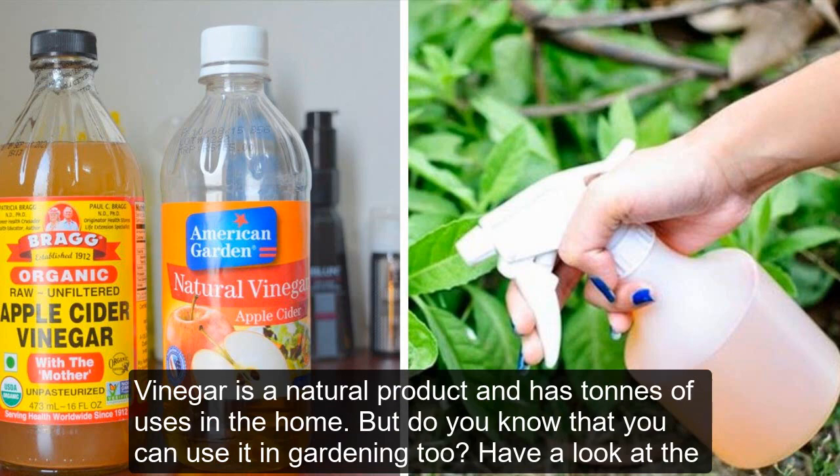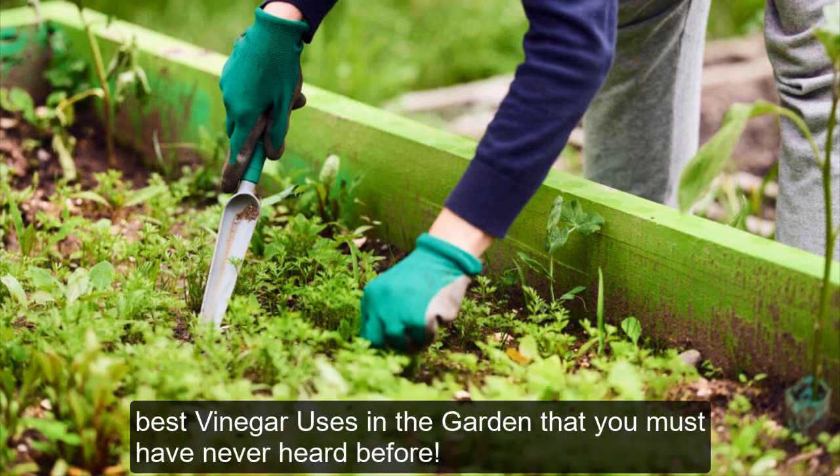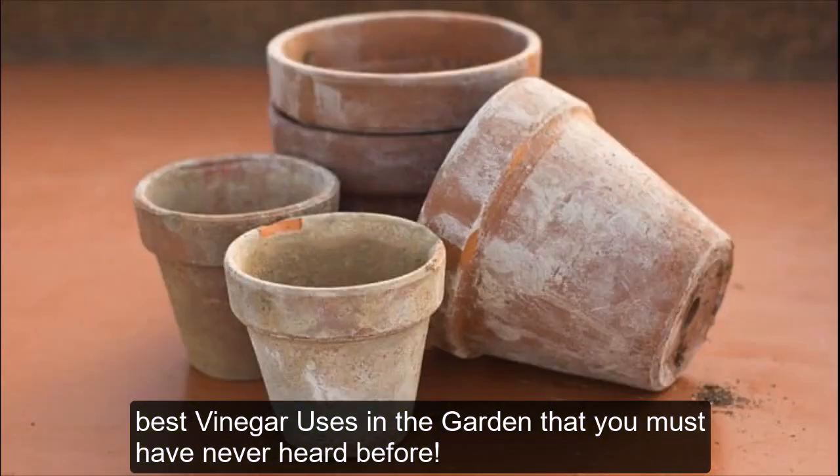Vinegar is a natural product and has tons of uses in the kitchen. But do you know that you can use it in gardening too? Have a look at the best vinegar uses in the garden that you must never have heard before.